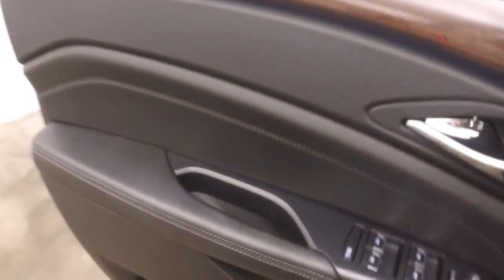Interior is in great shape. Nice leather interior. Up front, got all your controls on the door. Power seats.